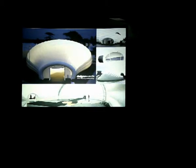I also did a lot of larger scale structures with Inflate. This is a 24-meter dome. Even though the project was much bigger, the time to realize it was really short. I designed the whole thing in 2 days, and we built it in 2 weeks, and it was up. And it was a very successful project.